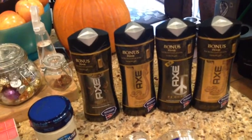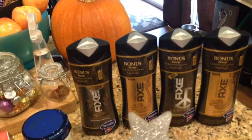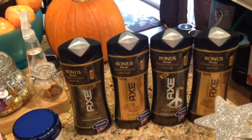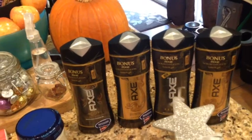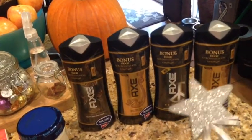But anyway, I did go ahead and do this deal, and all I had was that get a $5 gift card when you spend $15 on select personal care items this week at Target. It's on their website, or you can get a mobile coupon. But I did have that, so I got a $5 gift card with that coupon.